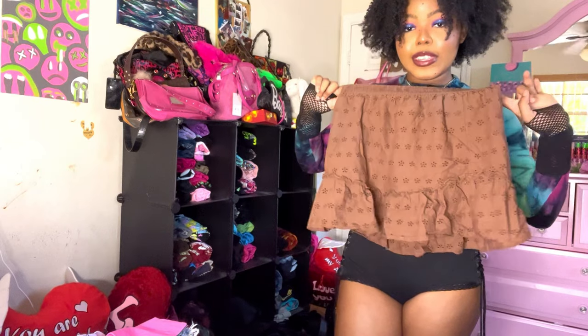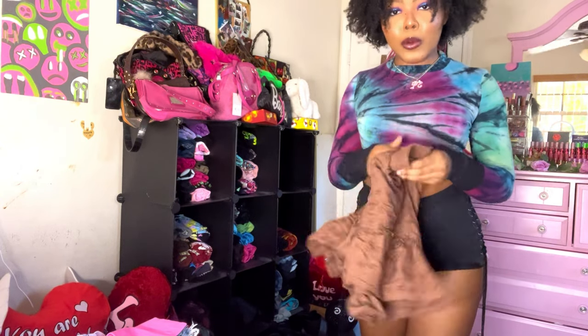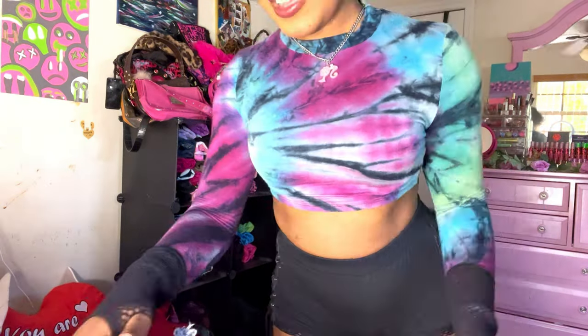This one I used to pair with the Depop photos. It is a little bit too small for me. I wouldn't actually wear this out. I just wish it was a darker brown, you know? I don't like how the brown is so close to my skin tone. So yeah, we're gonna put this in the maybe. The maybe pile is getting quite big.